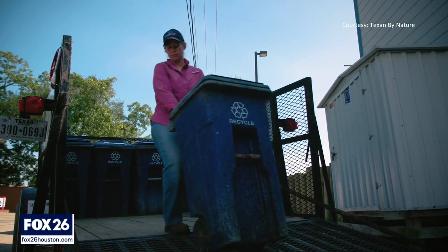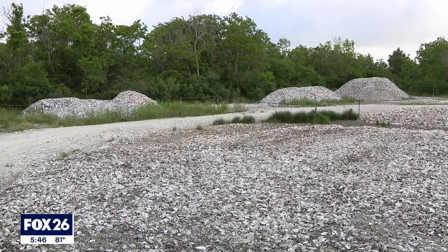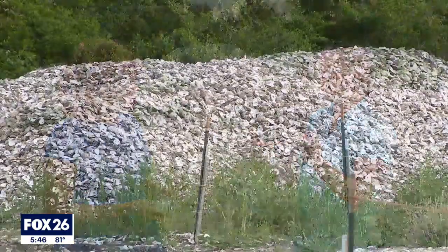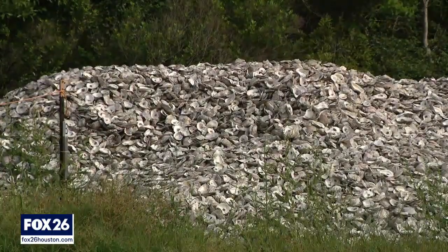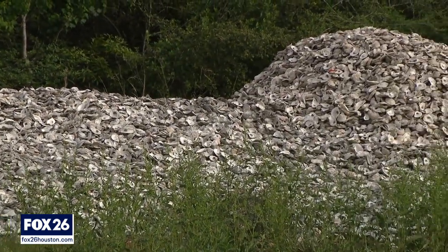Through the program, used shells are picked up and stockpiled at a curing site like this. This also gives us a chance to what we like to call quarantine or sun cure the oyster shells. And essentially what that does is it exposes them to all the weathering and gets rid of any bacteria or other pathogens that we otherwise would not want to put back into the bay as well. That's about 300 tons. So that's actually going back into the water next month. We're really excited about that project.